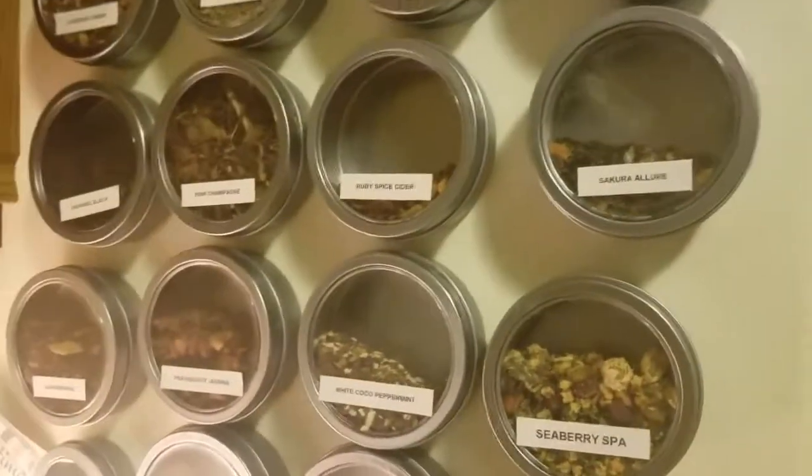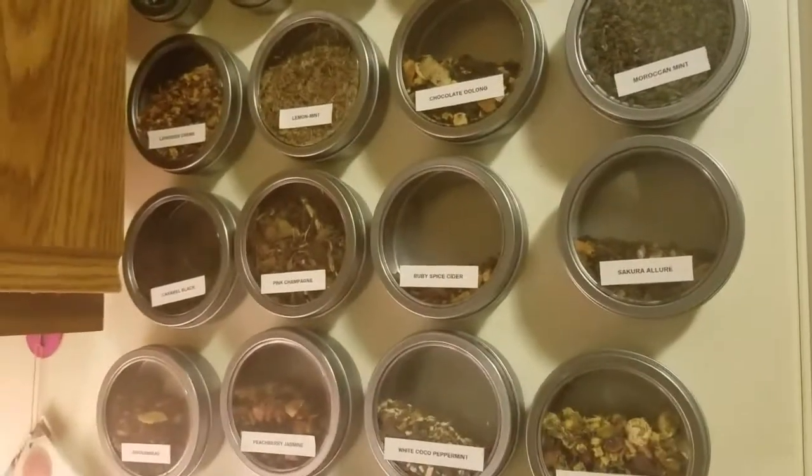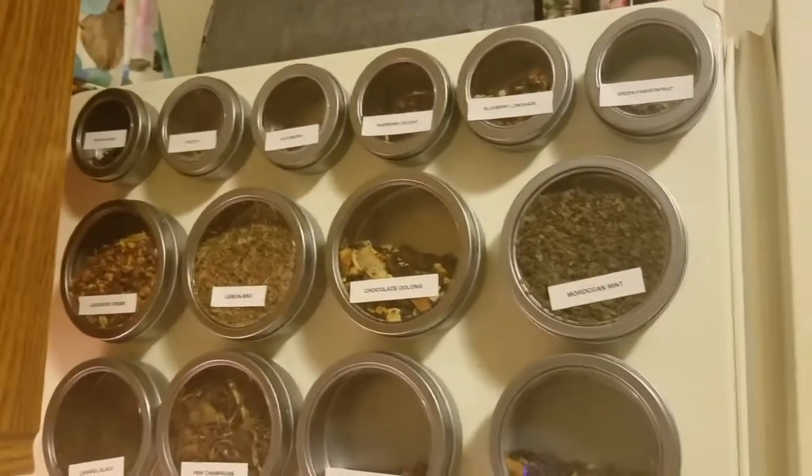And I've gotten these from a variety of places, but my go-tos were normally Teavana before it closed. Now it's become David's Tea, and I also got a couple of these from a trip that I took to the Jane Austen Festival in Louisville.